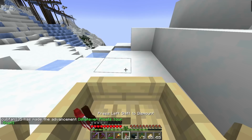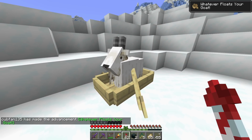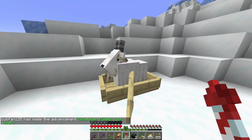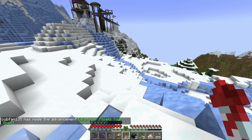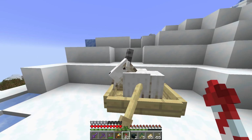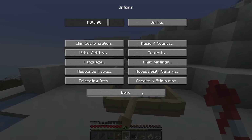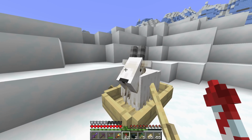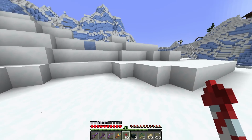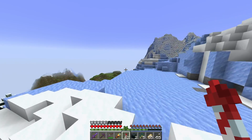Okay, well we might as well get the advancement, right? There we go. I don't know if this is a regular goat or if this is a screaming goat. It doesn't sound like a screaming goat. Let me make sure I got my sounds up. I do. So because it's not screaming, I think it's just a regular goat, but that's fortunate. There's a goat in a boat right there. Very, very close to spawn.